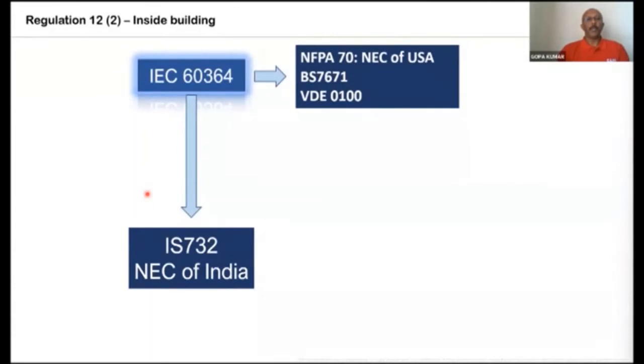So basically, every electrical installation, that means for an HT consumer or for places where you have your own transformer, the entire electrical installation within the building is supposed to follow the NEC of India and IS 732. When this regulation came 50, 60 years back, these codes of practice have also been in practice for the last 50, 60 years. We can look at some of the points from these regulations or code of practices just to find out whether we follow the code of practices properly.